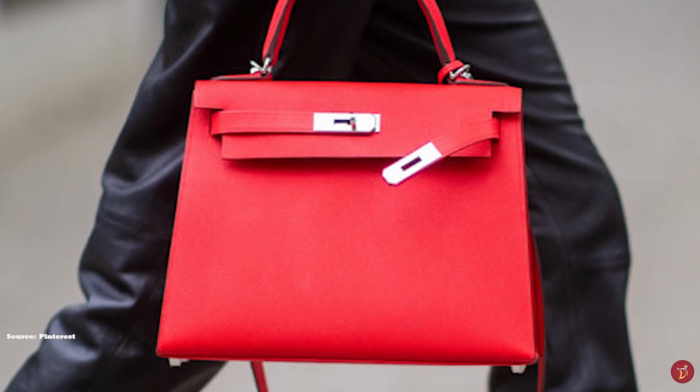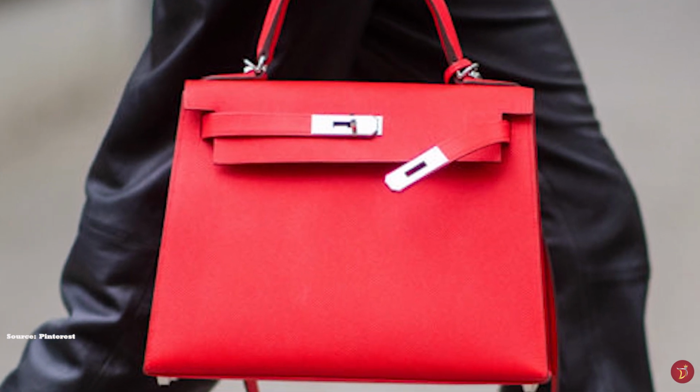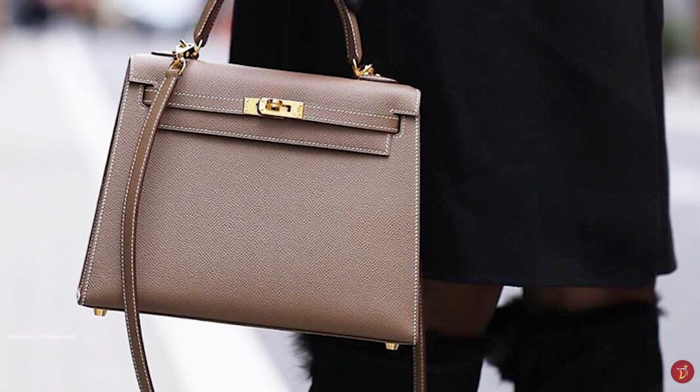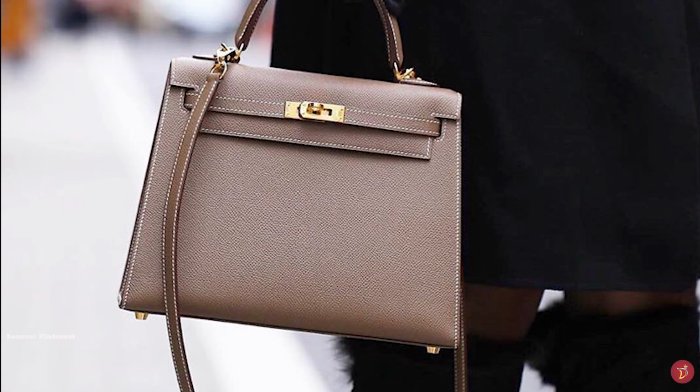The Kelly bag has a lovely trapezoidal structured shape, with 2 straps made of 3 layers of leather and 4 metallic studs on the bottom, which allows it to be set on the ground without getting it dirty.